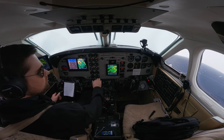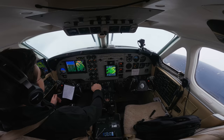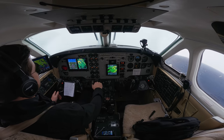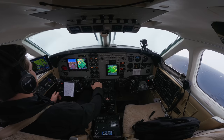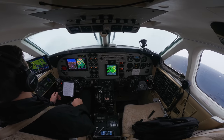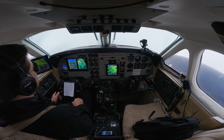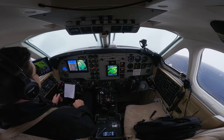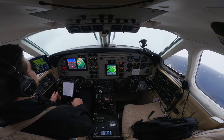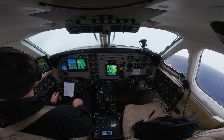Southwest 2158, 15,000 on a 220 heading for weather. Southwest 2158, climb and maintain flight level 230. Maintain 230, Southwest 2158. Southwest 3484, how's your ride been in the descent? That was 3484, Memphis. Sorry, go ahead for 3484. How's your ride been on the arrival?